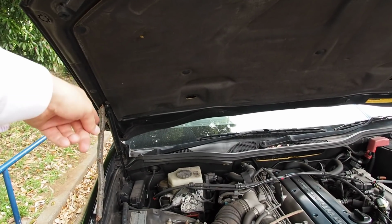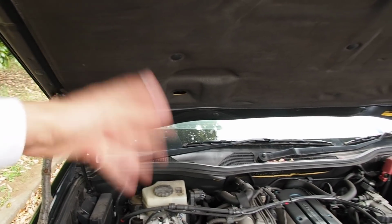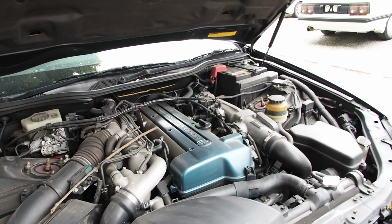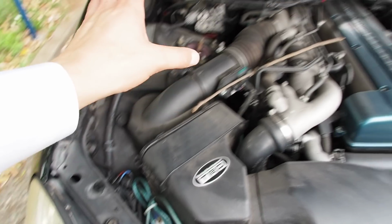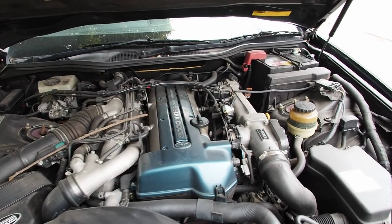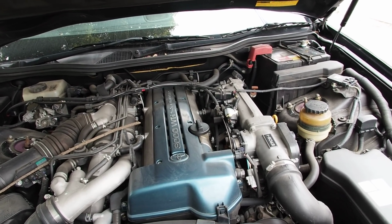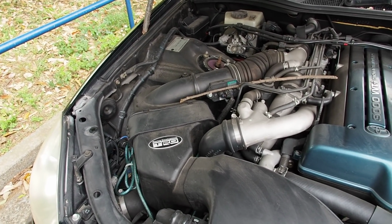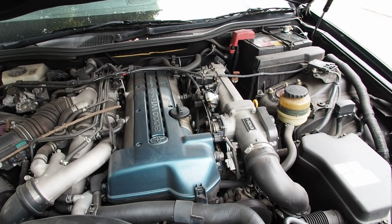You can either replace these, or there are aftermarket ones, or you can get them rebuilt. So, the 2JZ engine has no modifications to the engine by the look of it, except for maybe a TRD air filter that's in here, but it's the original air filter shroud, which is good because it keeps the engine nice and quiet. The exhaust on this one is pretty loud, but the engine sound should be quiet because of the standard air box that keeps a lot of the sound from getting out. Okay, oil and coolant are both in good condition.